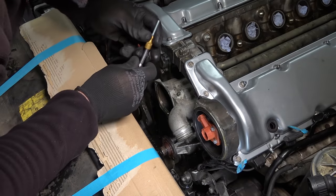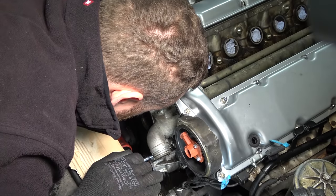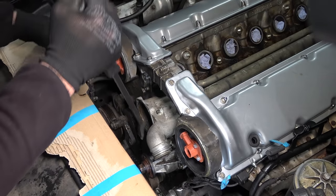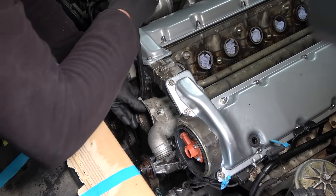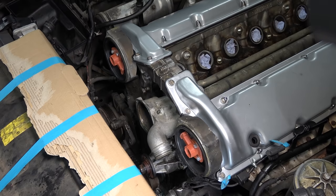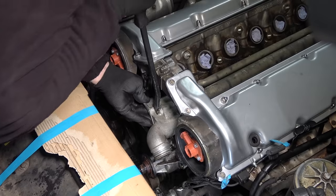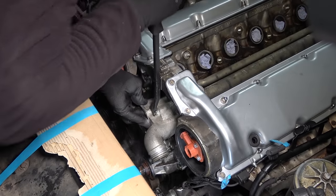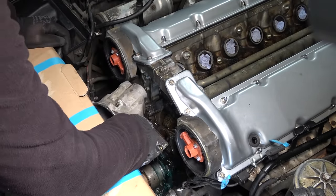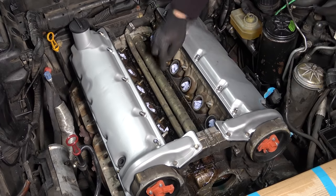I borrowed some M5 bolts from my neighbor. Ah, it's working brilliantly. There it is. Stop resisting. As you can see, this is very easy. Oh, yeah. Finally. Ugly. Now we're gonna remove these two coolant pipes.